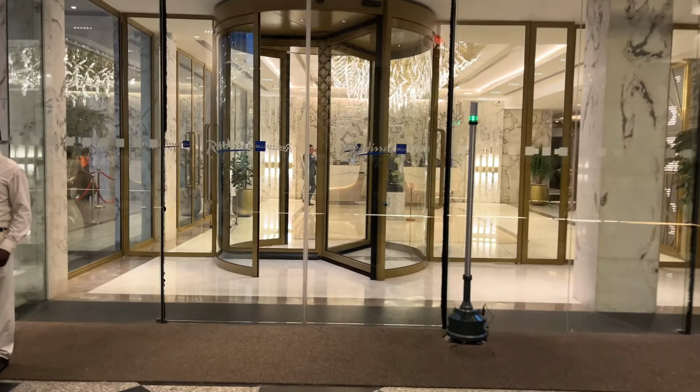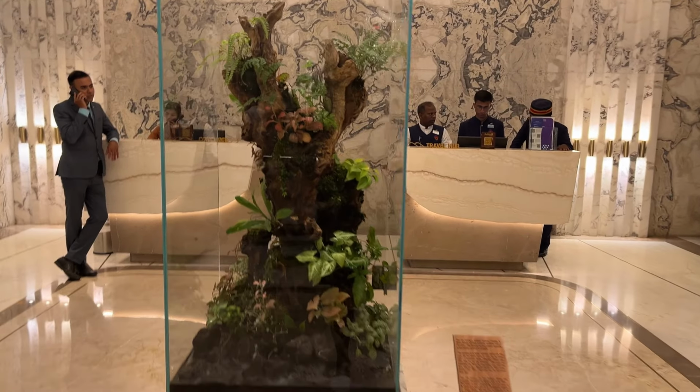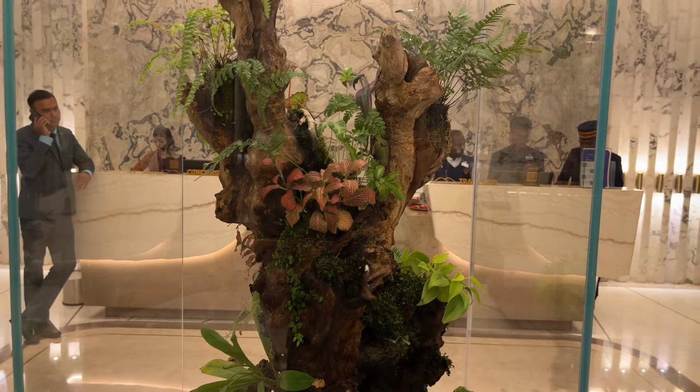As we go in, we can see these beautiful chandeliers. These chandeliers are imported from Czech Republic. So this looks amazing, and this is one of the beautiful art pieces which they have installed. So this is the ecosystem which they have placed in the entrance of the hotel.